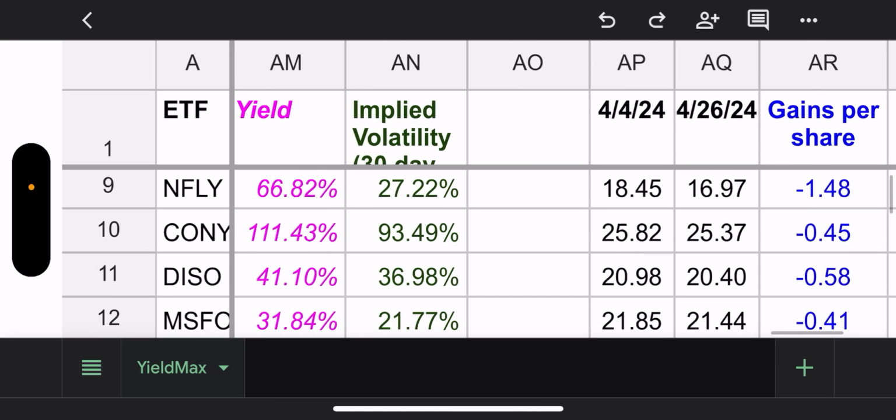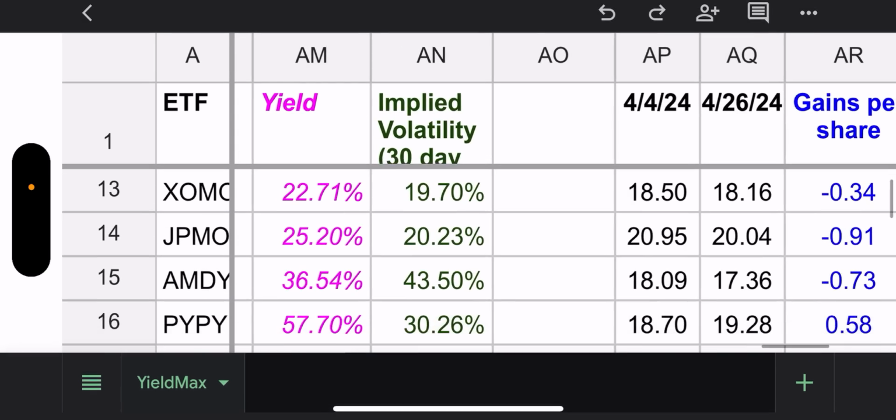What do we got? Nefli, 66% yield, baby. Show me that money. And that's with an IV of 27%. Coney, that's yielding 111%. Hell yeah, 111%. And their IV is 93%. Disso, 41% yield? What? I don't know who owns Disso, but good job. 36% IV. MSFO, 31%. I think that's really good for Microsoft. Their IV is only 21%.